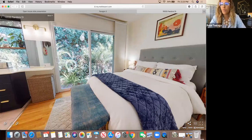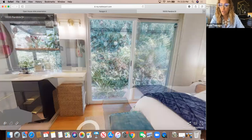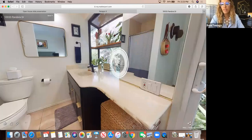It's so private, this home. I can't express that enough and explain how private this home is. It's truly a retreat. You feel like you're on your own little island. It's so awesome. And for those of you just joining me as I walk through here, this is a 4-bedroom, 2-bath home. It's 1,600 square feet located in Mount Helix on Pandora Drive.